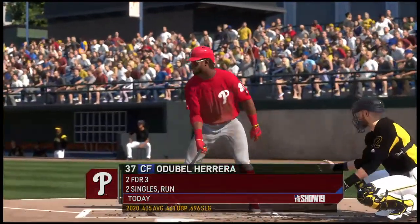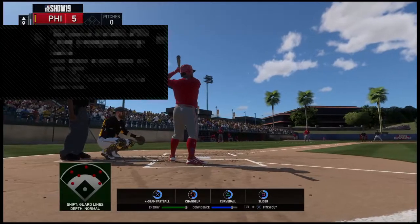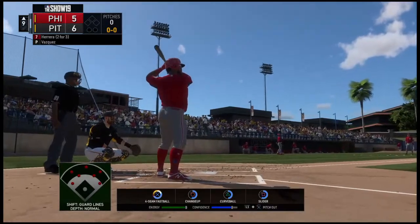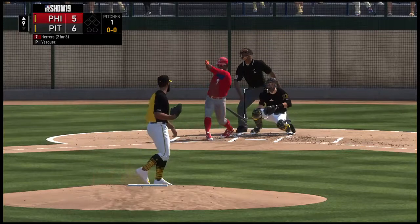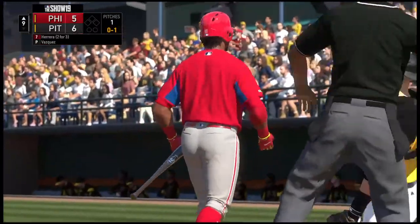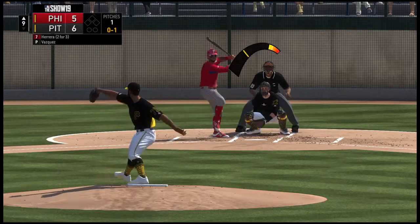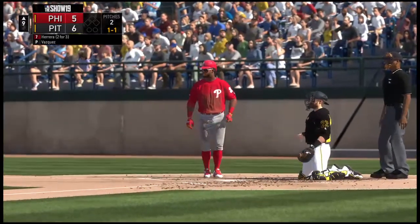Kicking off the top of the ninth, Odubel Herrera, and they'll need him to get something going here. The center fielder, Odubel Herrera. Here comes the first pitch. Early swing there as he pulls it foul to the right side. Now the 0-1. And that misses downstairs for a ball. 1-1.